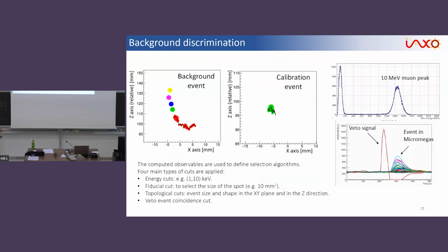All this is to be able to identify background and calibration events. This is a very clear event that would not be an X-ray. A calibration event would be something small, point-like, symmetric. We can use different kinds of selection algorithms, mainly energy cuts between 0 and 10 keV. Above that, we don't care, as we saw before from the solar axion spectrum. Then the fiducial cut, where we only keep the events in the center of the readout. Then all these topological cuts about the shape of the events, and the veto event coincidence cut.